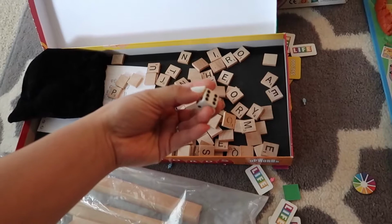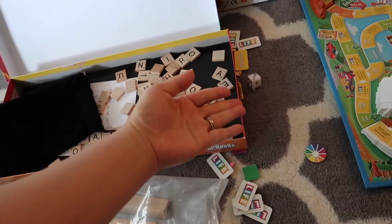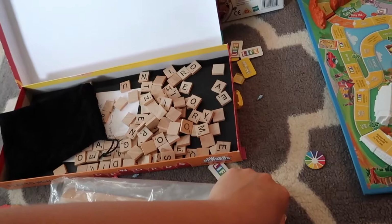And I also teach him to play Monopoly, but of course not the real Monopoly. So I just ask him to throw the dice and he can use the figurines to move from one square to the other square.